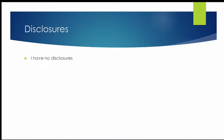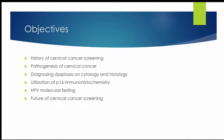I have no disclosures, and my objectives today are to go over the history of cervical cancer screening, as well as the pathogenesis, as well as how we diagnose it, both on cytology as well as histology, the utilization of P16 immunohistochemistry, HPV molecular testing, and to give an idea of where the future of cervical cancer screening is currently heading.